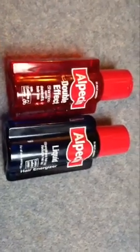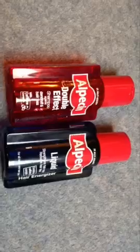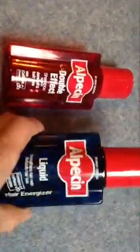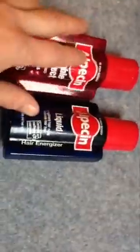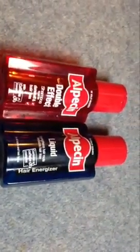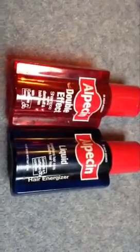I've been using it now for, I suppose, 2 bottles' worth, which has lasted me 5 months, so about 2.5 months a bottle. I don't seem to use so much of it. They say use it all over your head, but what I do is just use it where I feel I'm losing it. Anyway, it came as quite a surprise. It seems to certainly work. It has some interesting side effects, I must admit.